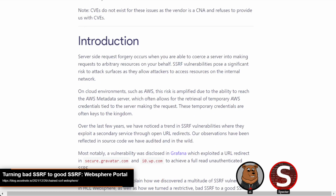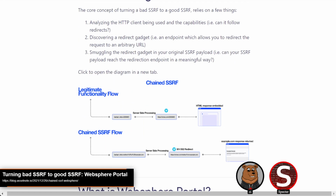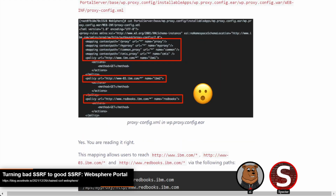So the researchers here took an available Docker image that WebSphere provides, set it up, and did some reversing of these servlets, and discovered a proxy servlet. When they looked at it, they found something that really concerned them, which was the fact that they had mappings that allowed users to reach ibm.com, www.3.ibm.com, and redbooks.ibm.com with various proxy paths.